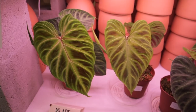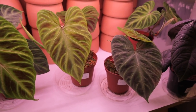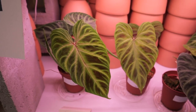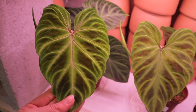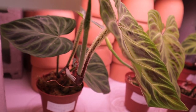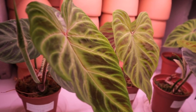They have some beautiful, beautiful Varicosum. I'm having a hard time not getting one of these. Oh my gosh, look at the little ladybug. I love it. But so yeah, I'm thinking about getting one of these, even though I just ordered one. Mine's a little baby and it's gonna take forever for it to get big. But look at the stems on that. Look, it's so, so beautiful.